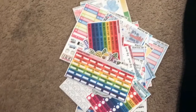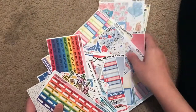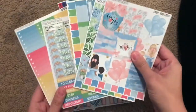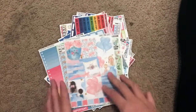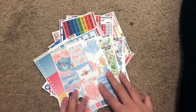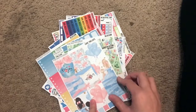Alright guys, so that is what I got. Some repurchases, some new releases, which 3 out of 4 of these were actually new release kits. So yeah, I got all this to play with. I just need to go and print off my May insert, which if you don't know, I use the Any Plans printables inserts. I use the 3-column daily, weekly, monthly ones with habit tracker, though I don't use habit tracker anymore, but I'm thinking I might for the month of May, but we shall see.